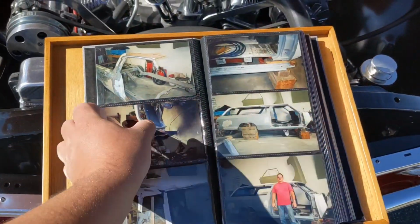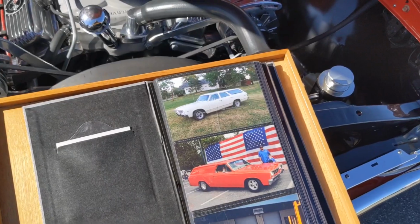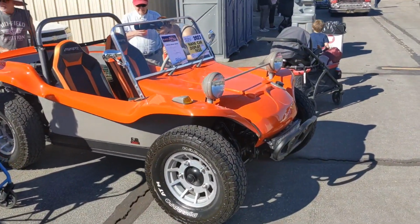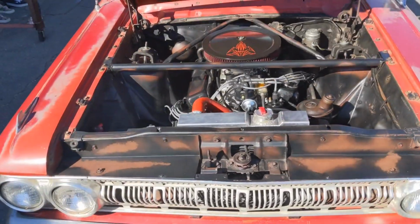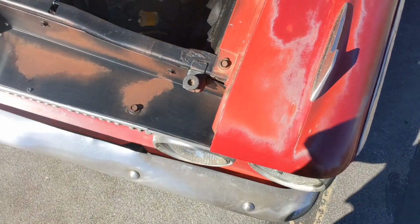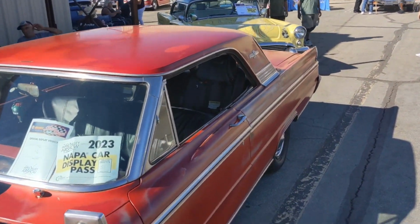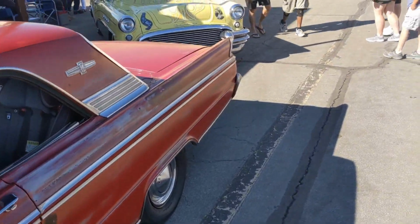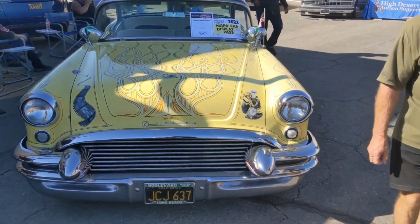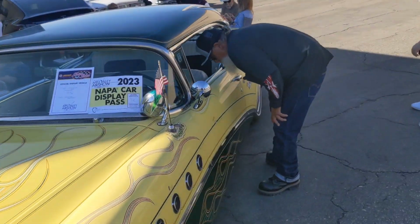How did it start out? You know, that's not too bad. And this cutie pie. There we go. Look at that natural patina with the sponge. This looks like the cars from the show that we were at, the contest.